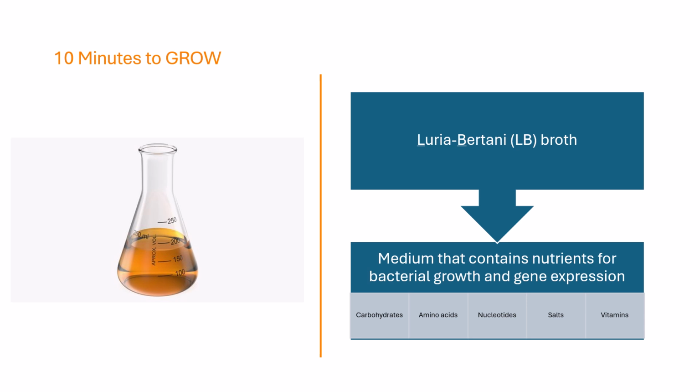So it's happy because I've just been heat shocked. And more importantly, I want to make sure I give time to express the genes that are going to protect me from the antibiotics. So that 10 minutes in LB allows me as an E. coli cell to grow, express the proteins that you've just given me on the plasmid, and then I make that beta-lactamase, the protein that will then protect me when you transfer me to a plate that has ampicillin on it.